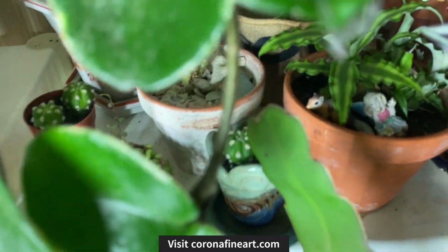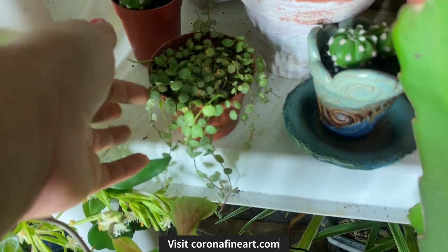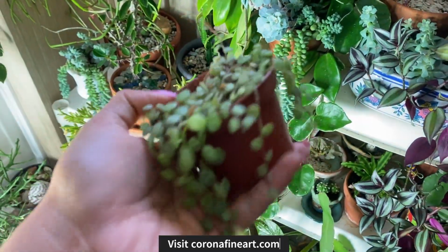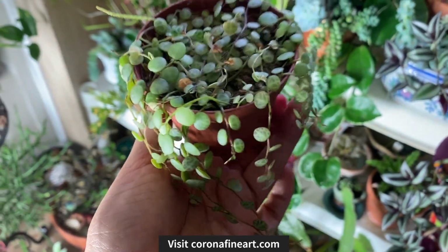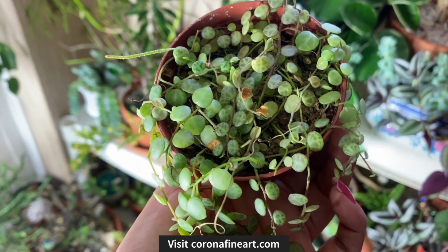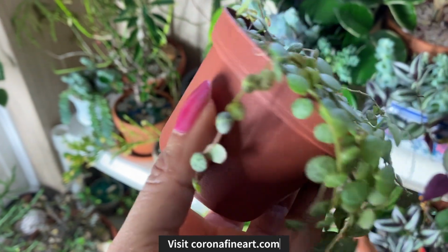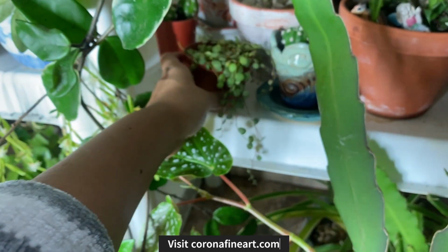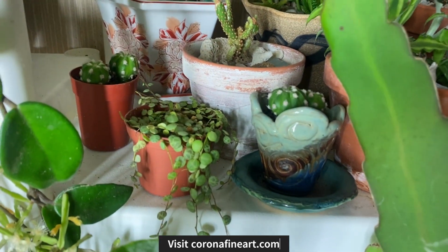Here in the middle section, let me show you. This one is a new addition. It's a string of turtles. It is planted in moss, and it has grown since I got it, but also some of the leaves are dead as well. I think overall it's doing pretty well, but I really loved how it looked, so I had to get it for my collection, even though I'm trying to slow down on buying plants.